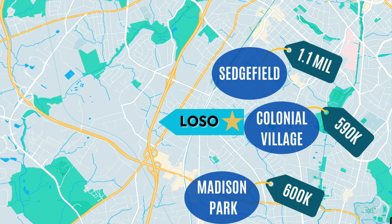Now, if we look on the west side of South Boulevard, there are 3 neighborhoods to take note of, and they're going to be more affordable than the previous 3. So whereas the last 3 neighborhoods are fairly established and developed, these neighborhoods are more up and coming. The houses will likely be smaller, so you're going to see a lot of flips in this area of town, but luckily they're going to be on pretty decent sized lots.